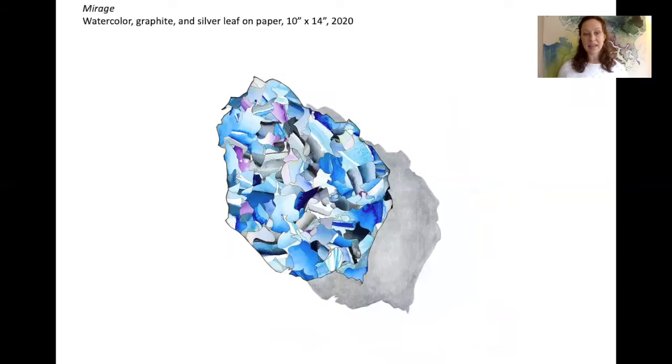And then excitingly, I started working with a laser cutter this year, and I got a grant from Truman State to continue pursuing this project. So you're going to see a whole lot more work in this series that is not just on paper, but also on plexiglass and also on board. So this is just sort of the beginning of where I am now.